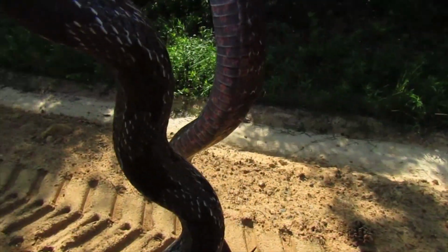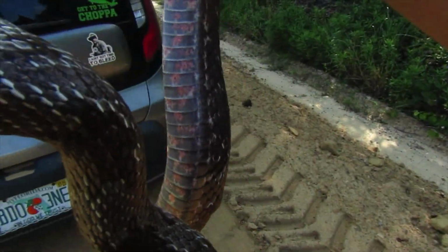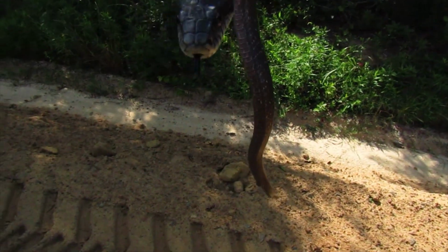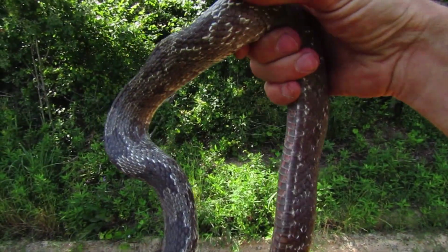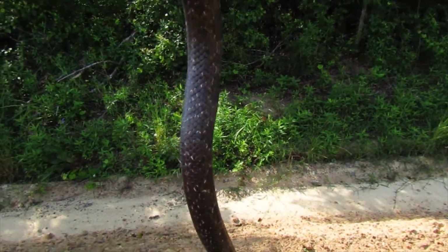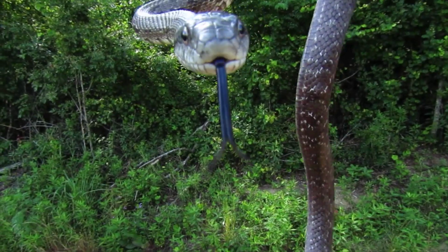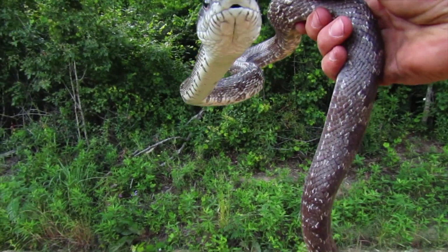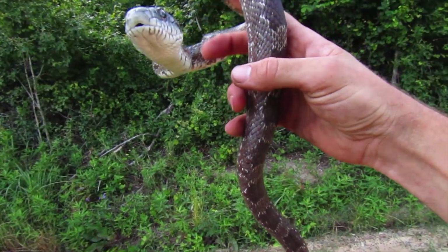Man, you got that nice pink belly. Man, check out the pink on this. Yeah, you're pretty. Eyes are looking good, scales are looking good. No scale scarring or anything like that. You're looking really good. Hey, buddy. Yeah, you're just out in the middle of the road, aren't you? Oh, 4th rat snake of the day.